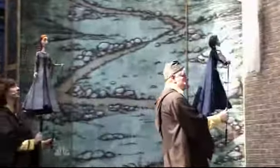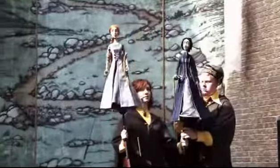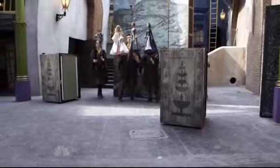Beetle is kind of like the Aesop fable of the Wizarding World. What our show does is remind people about the heart of the stories, because the Wizarding World is filled with tales of courage, friendship, love, and those are the things that made people fall in love with the Harry Potter series in the first place.